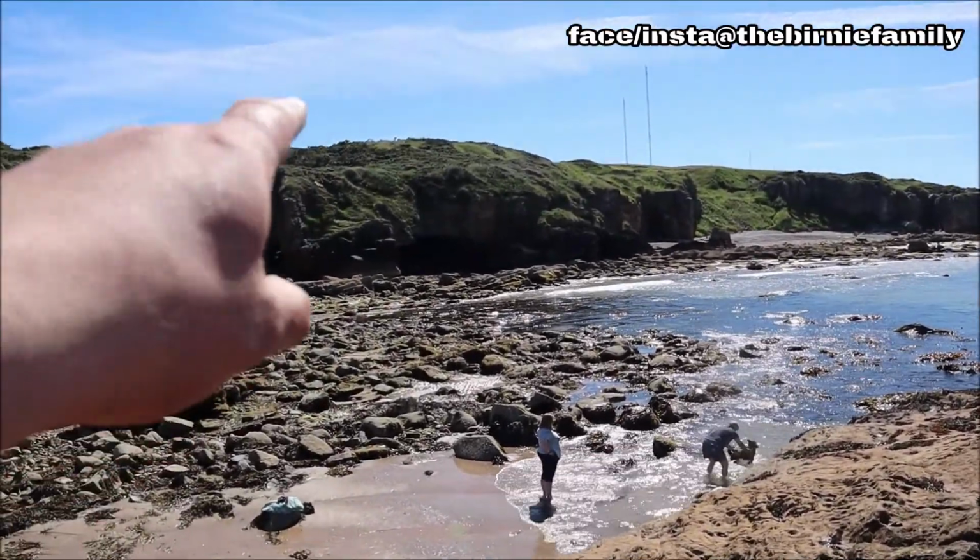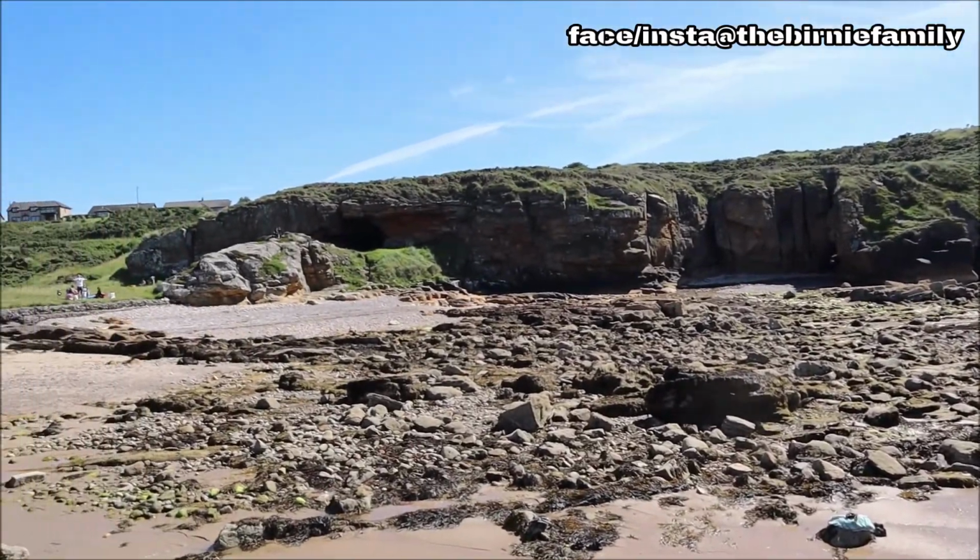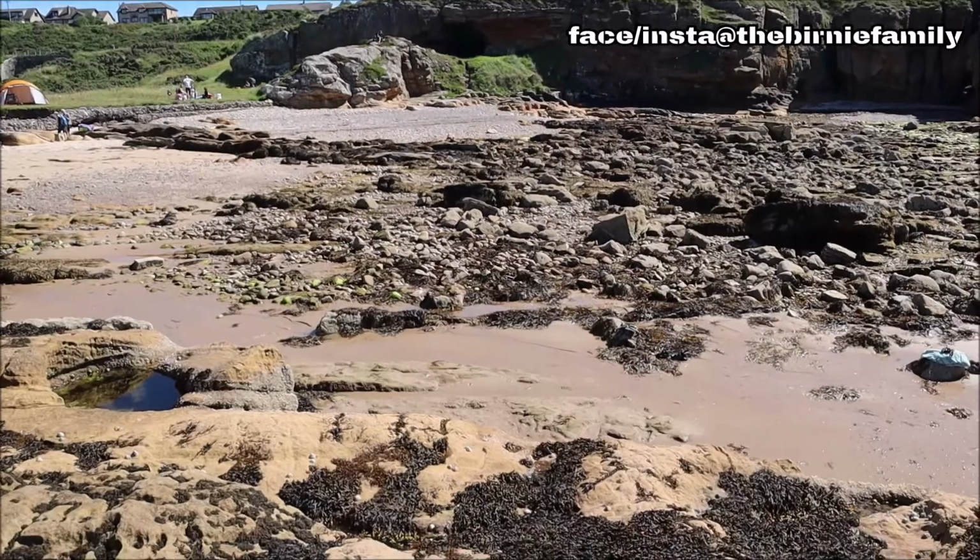Yeah, so let's hit these caves over here. I'll work my way around the big caves. Never got in them the last time, I don't think. And there's obviously one up top as well.